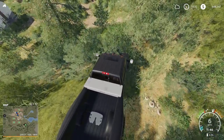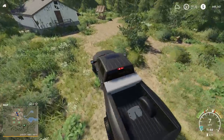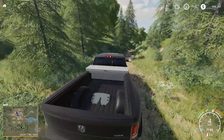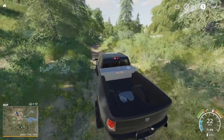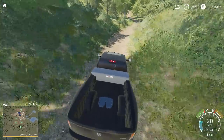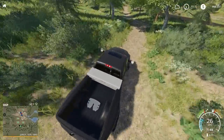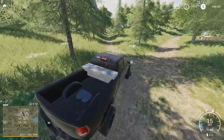Go down through here. And we'll go on out this way. You know that building ain't been used in a while. Oh, just toasted that log right there. Oh, this thing will roll. I better slow down. That's all I need to do is bust one of these fiberglass fenders back here. Got the tractor there. I'm going to go this way.